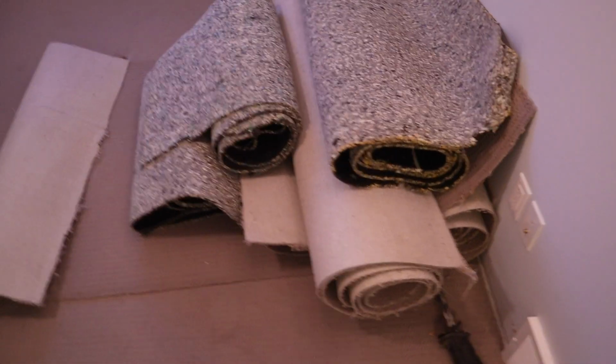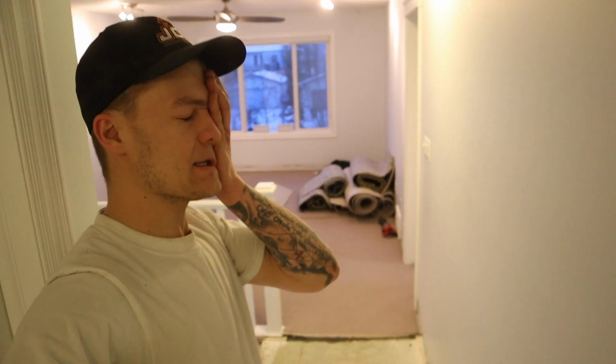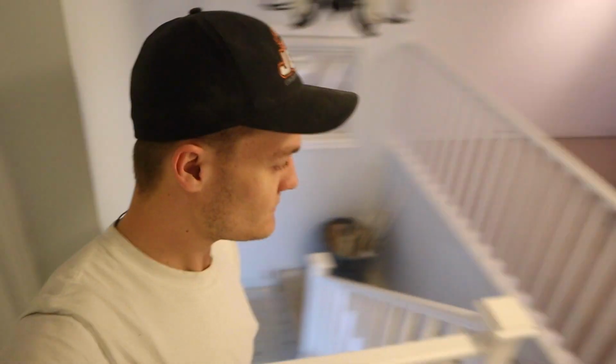All the carpet has to go into the dump trailer still, which is getting pretty full by now, but we're going to get that dumped tomorrow. For now, I'm just going to take care of the rest of the carpet in the house, I think. Maybe not that, because I don't want to have to move all that stuff. But take care of the rest of the carpet in the rooms. Get it out of here.